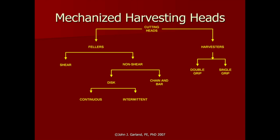The chain only goes when you're cutting. You start the chain up to speed and you cut, just like a chainsaw. You rev the engine and you cut.